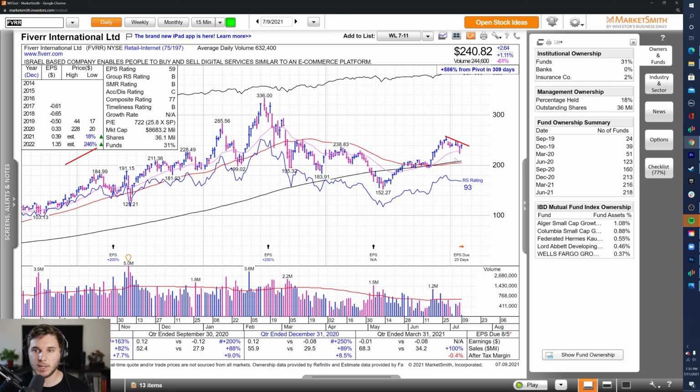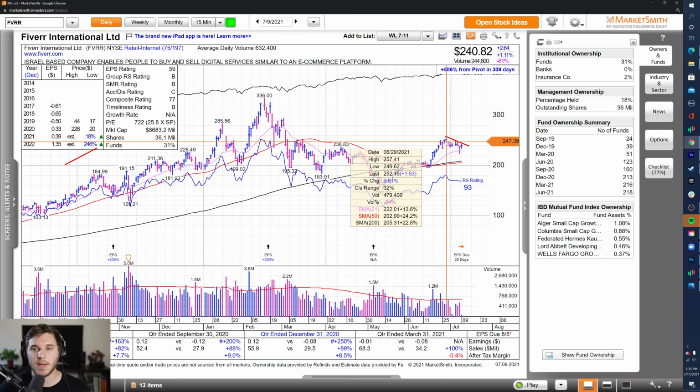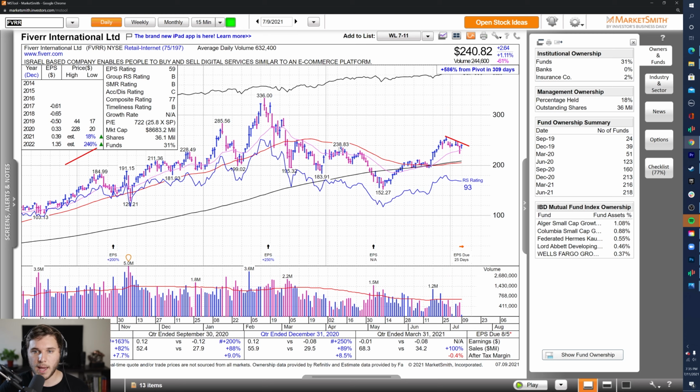Looking at the chart, I already mentioned it, nice strong action to end the week off the 21 EMA area. I'm watching for a fall through this DTL and a challenge of this pivot at 257.41. And looking to the left, you've also got this pivot at 238.83, which provided support last week. So promising action. I really like the earnings estimates for 2022, and we'll see what happens next week.